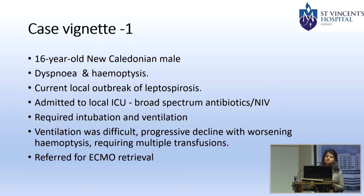So again, a couple of cases that we've seen in our unit. The first one, this is a 16-year-old boy from one of the South Pacific Islands who was referred to us for ECMO as we are a retrieval center. Presented to his local hospital with dyspnea and hemoptysis in the context of a current leptospira outbreak, deteriorated quite quickly, requiring intubation and ventilation, but ventilation was really difficult and he got worse and worse with increasing hemoptysis and multiple transfusions, and they called us up requesting ECMO retrieval.